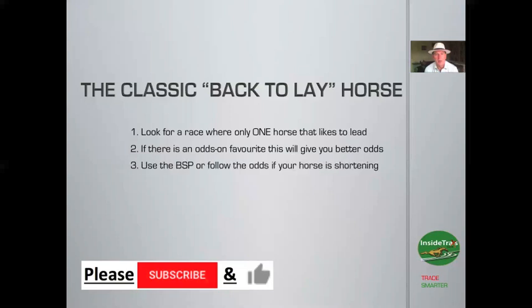The third point is use BSP, particularly if there's any kind of doubt in your mind whether the horse's price is going to drift. And certainly Emily Goldfinch's price was very much higher than I was expecting. Or if you see the horse's odds shortening, then you should potentially get in earlier, so that you don't take the shorter odds, and you can actually then benefit from the fact that you've maybe taken six or eight, whatever, and it's shortened into six. Well, then there's only two more points for it to go for you to get 100% of your money back.